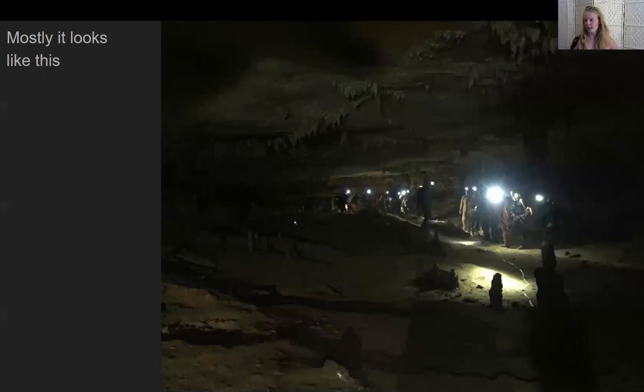Mostly Tumbling Rock looks like this. Lots of big borehole, nice formations, and full of people. This is a Nathan Williams photo, I believe.